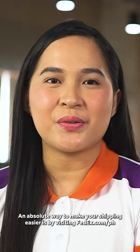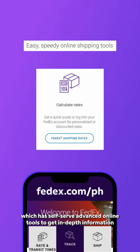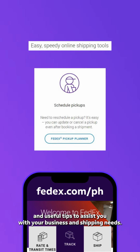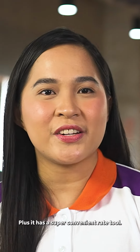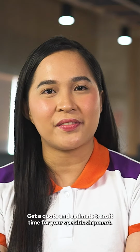An absolute way to make your shipping easier is by visiting FedEx.com/ph na may self-serve advanced online tools to get in-depth information and useful tips to assist you with your business and shipping needs. Plus, may super convenient rate tool pa siya. Get a quote and estimate transit time for your specific shipment.